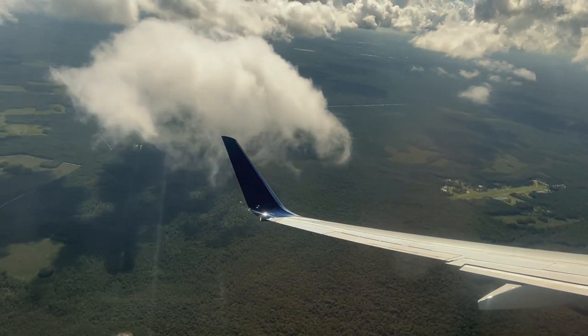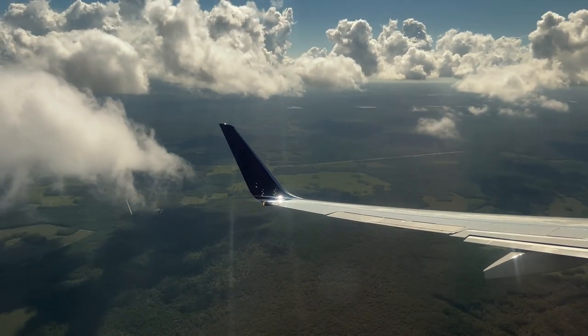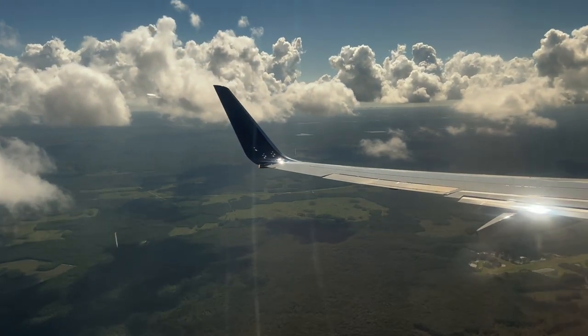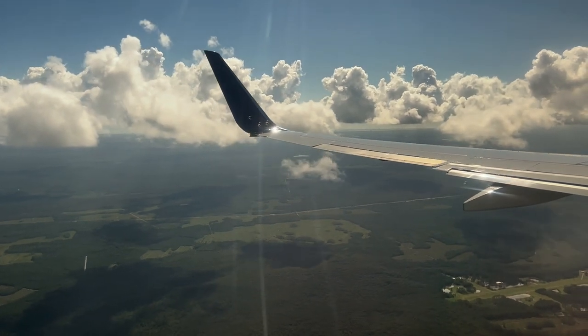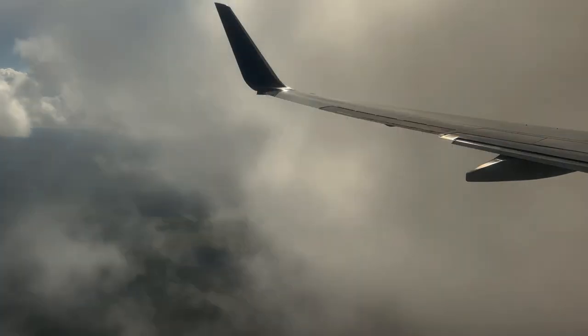Riddle 885, squawk 0106. Riddle 885, radar contact, a mile north of Massey. Just proceed southbound for now. I'll have a turn northbound to join the rows for you in just a moment. Riddle 885, southbound. Riddle 816, contact tower 118.1. Contact tower 118.1, Riddle 816.